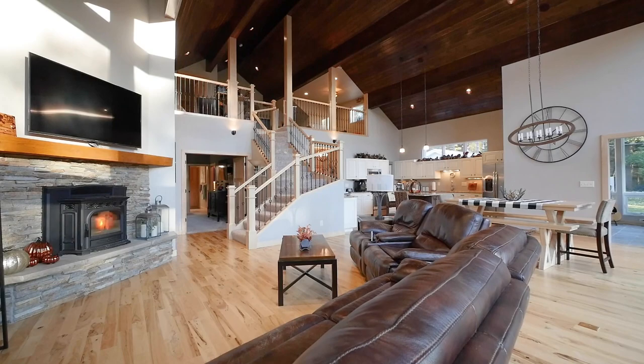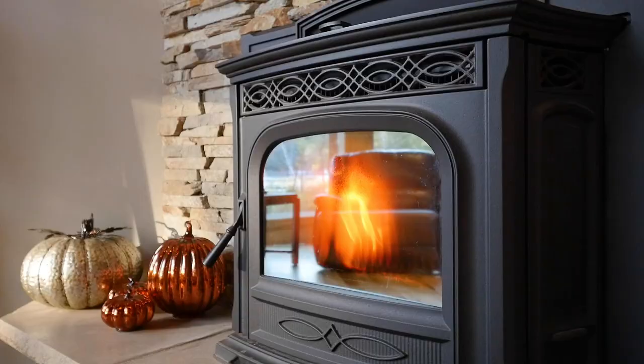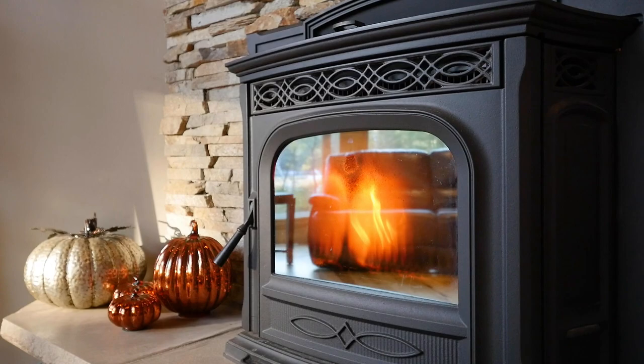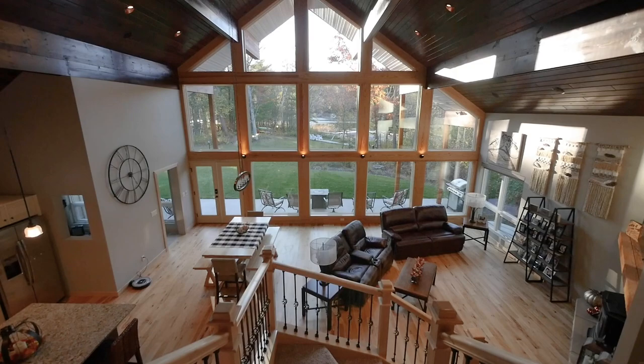The newer lake home offers custom features throughout with hickory floors, custom cabinetry, and hickory trim. The great room offers a pellet stove, fireplace, and a wall of three pane windows to take in the panoramic lake views of Otter Lake.